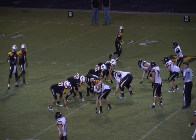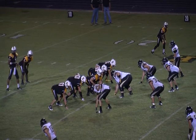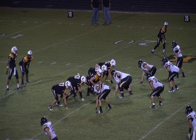Trips to the near side. One lone wide receiver goes to the far side. Pittman, the lone back in the backfield with Nelson in the shotgun.